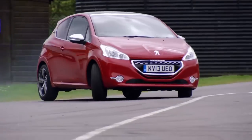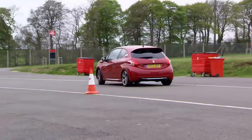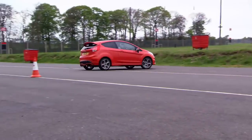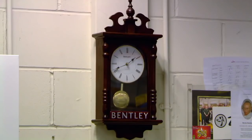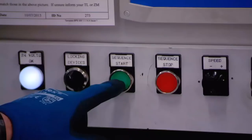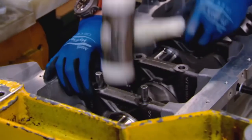Still to come, round 2 of our hot hatch dogfight, a tyre-squealing assault course which ends with a shock result. Plus, Johnny's mechanical skills are tested to the limit as he builds a V8 engine for Bentley's flagship limo.